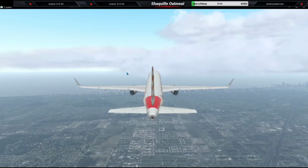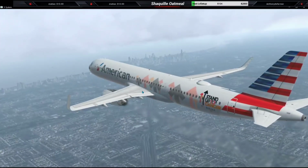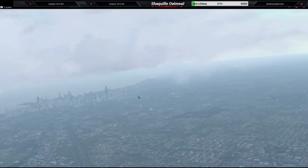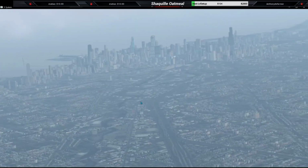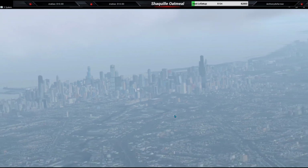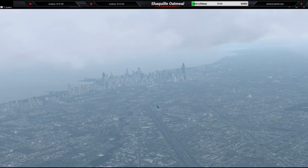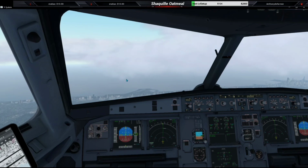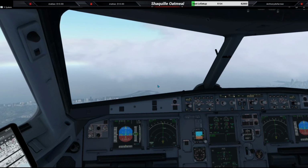Sweet. All right. Just coming out. You can see the city over there. Maybe the first officer will get a better view. We'll check that. There it is. Look at that. Always nice flying in and out of Chicago for this view right here. Absolutely gorgeous. We'll level off at 5,000 for now till we get out over the lake. Then we'll continue the climb.